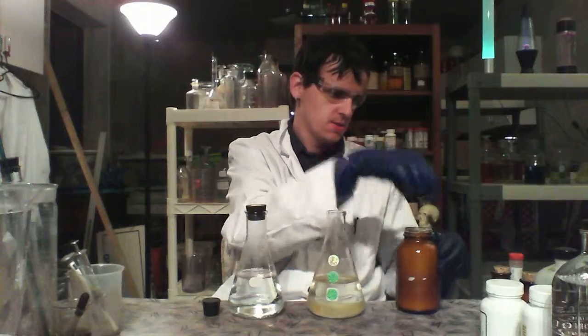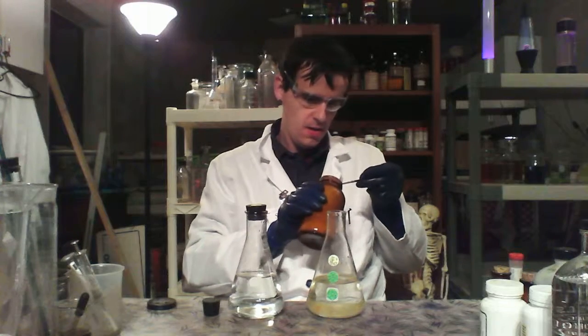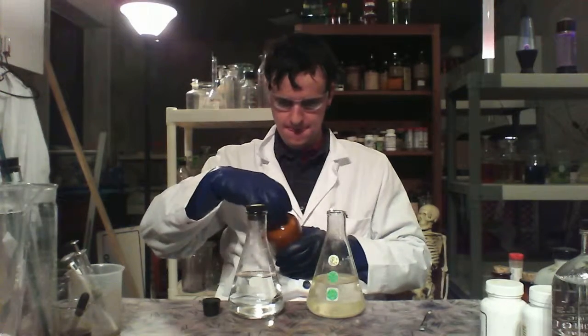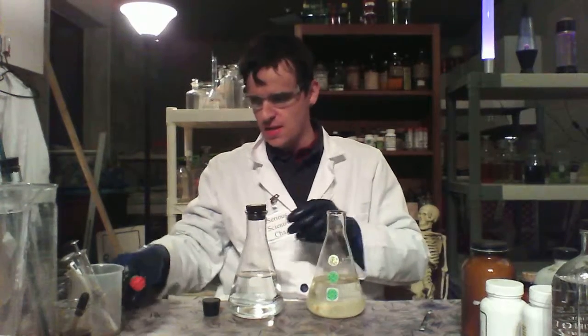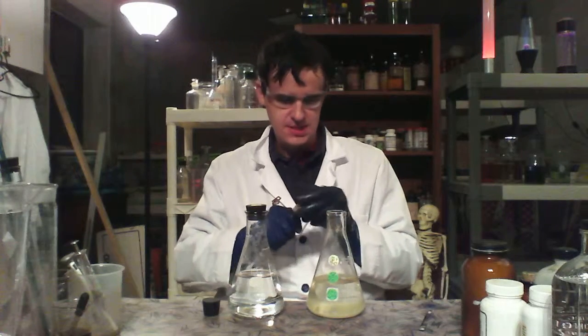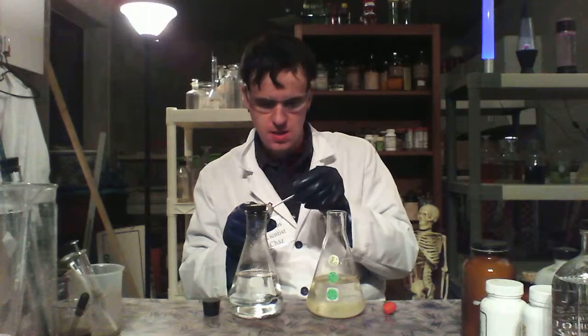Lead oxide. Next. This chemical, potassium bicarbonate, last but not least. This is the biochemical formula, using biochemical glass.